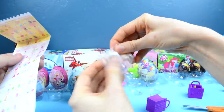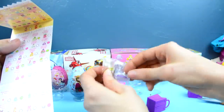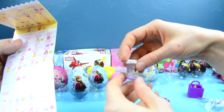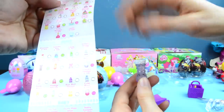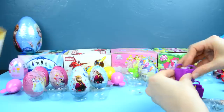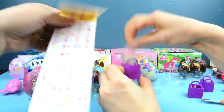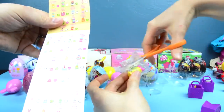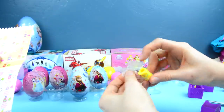Oh, the boot. It is a boot. This is also an ultra rare. We're getting good ones today. Yeah, we are. It's the snow boot. Cute boot. That's the cute boot? I believe so. Yep. That's the ultra rare. Cute boot. Awesome. All right. What is this? Oh, the air freshener. Or Brie Freshener. That's its name. Brie Freshener.